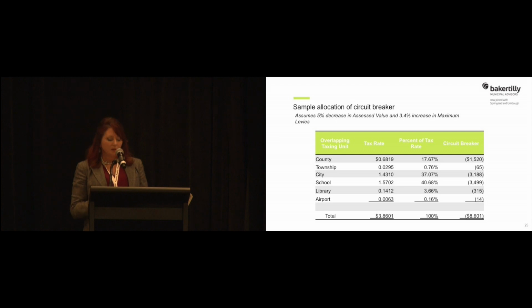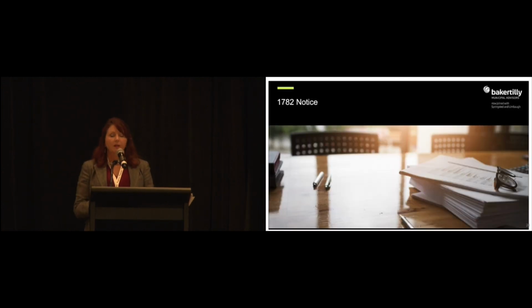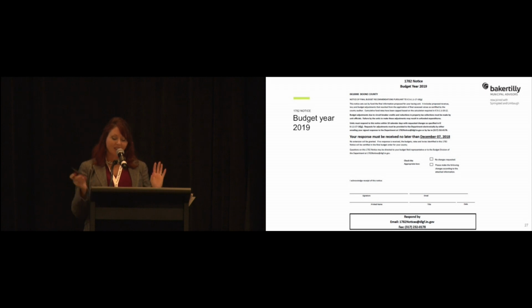So the next topic is the 1782 notice. I'm going to walk you through most of the pages of the 1782 notice. Again, this could be a class all by itself, which I have taught, and it took about 3 hours, and we really dissect this thing all the way down to the last number. But we don't really have time to do that today. So I'm just going to walk you through each of the pages just so you understand what it's showing you. This is the very first page, and it is important, even though it has a lot of different words on it.